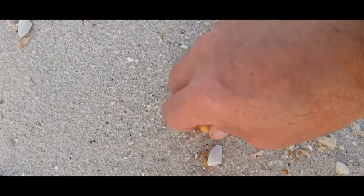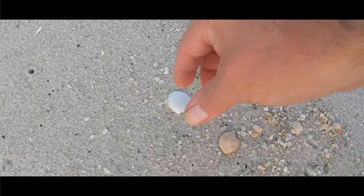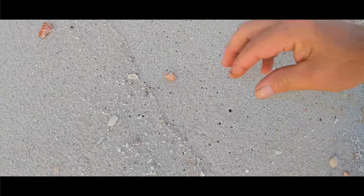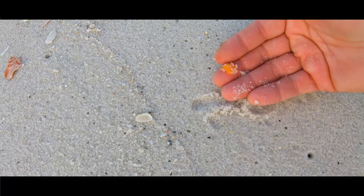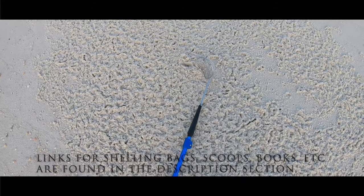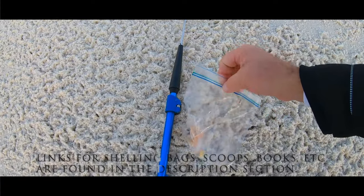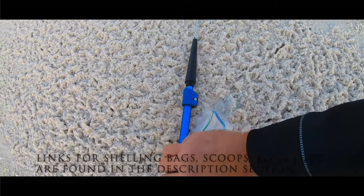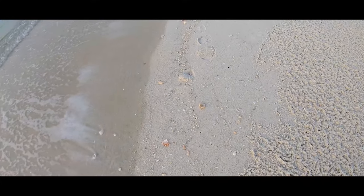A little bittersweet. Lucine. I don't know what this little one is. Look at that. I'll put the... That one deserves to go in the small bag. Some flats in there. And grab my walking stick and let's keep going.